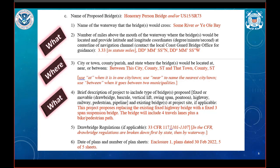Okay, next let's move on to the where and what. We ask for the name of the proposed bridge, the waterway that it crosses over, the mile point of the waterway, and the coordinates at the center of the structure. The latitude and longitude can be in decimal degrees or degrees, minutes, and seconds, so long as the coordinates are accurate, we can cut and paste them into a mapping program. Please note that WGS 84 datum is the preferred reference coordinate system for latitude and longitude.